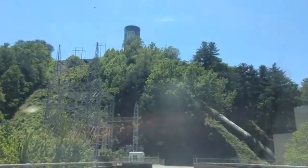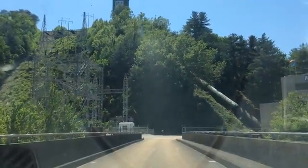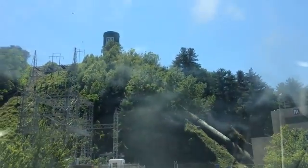Y'all see that big water tower on top of the hill there? Probably can't tell from the trees, but it says TVA in big letters. Well, that's going to be our destination today. The area right near that water tower.